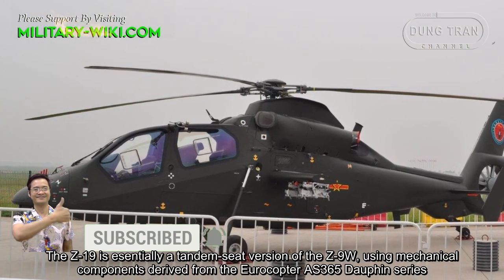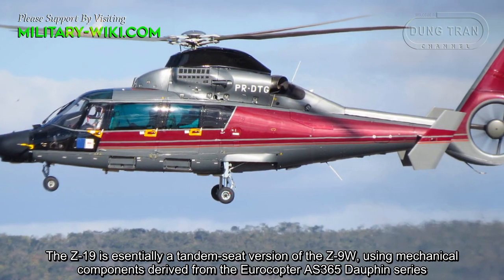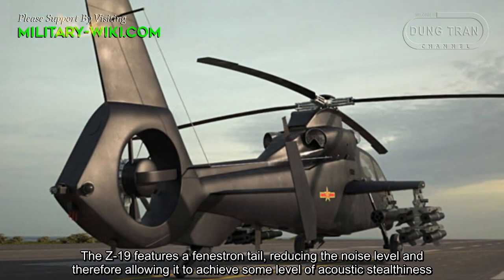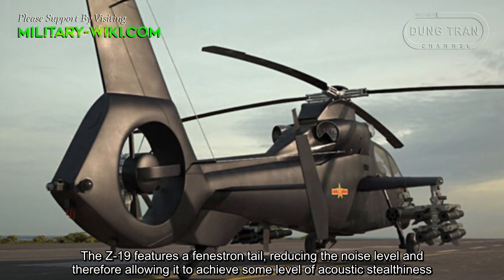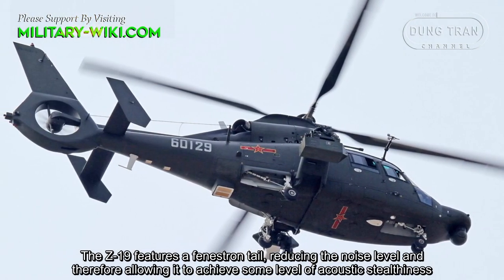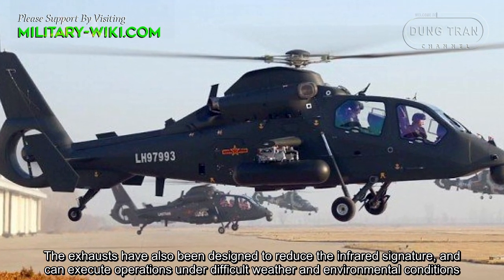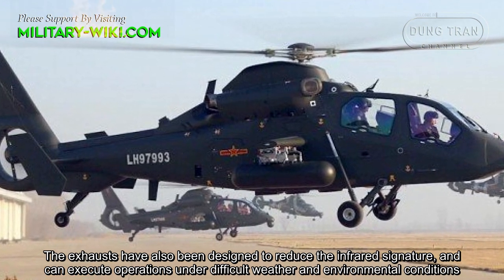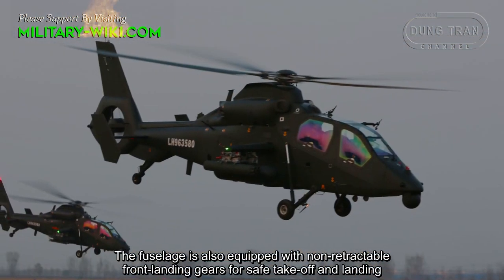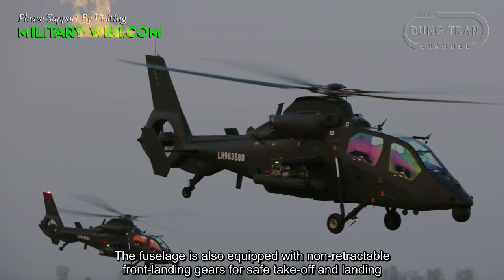The Z-19 is essentially a tandem-seat version of the Z-9W, using mechanical components derived from the Eurocopter AS-365 Dolphin series. The Z-19 features a fenestron tail, reducing the noise level and therefore allowing it to achieve some level of acoustic stealthiness. The exhausts have also been designed to reduce the infrared signature and can execute operations under difficult weather and environmental conditions. The fuselage is also equipped with non-retractable front landing gears for safe takeoff and landing.